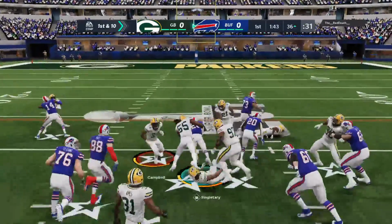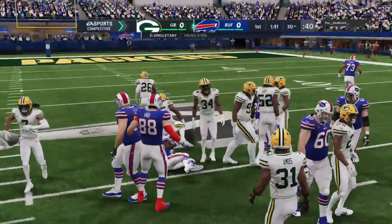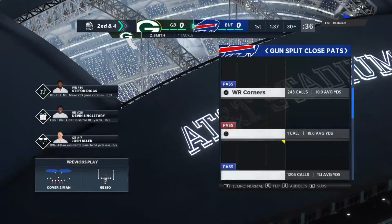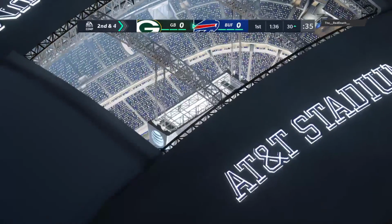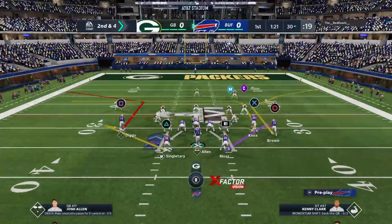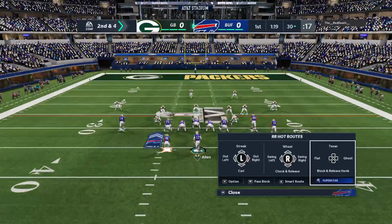Now the first carry for Devin Singletary. They'll be brought down on the 30-yard line after a gain of 6. A quick burst there, and he nicely bit off a pretty decent gain. The last run got 6, now 2nd and 4. The Packers 30-yard line.